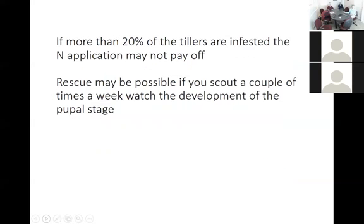But if you get to the point at this time of year where you go out in your field and you say, this wheat just doesn't look right, well, then start trying to think about how many of these tillers don't look right. Start pulling the leaves back and looking for the flies. And if you've got a thin stand, or if you've got more than 20% of your tillers that are infested with the Hessian fly, your yield potential is seriously compromised for that field. Because we're not only talking about what's already happened, but the fact that there can be another generation of the Hessian fly coming along. So that nitrogen application may not pay off.